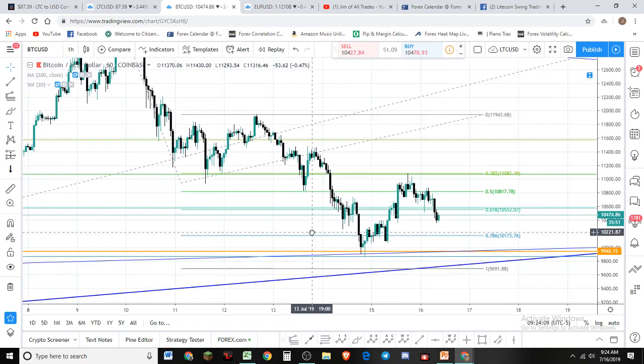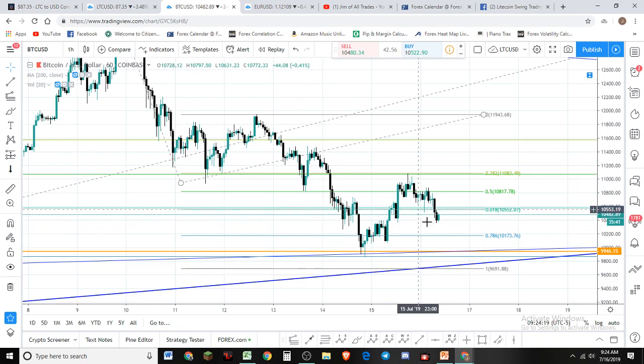And listen, I need to know. I don't want to guess and play with my money just because I hope. I don't trade on hope. I trade on what the chart is showing me, and the chart is showing me more downside, guys. I'm just seeing more downside.